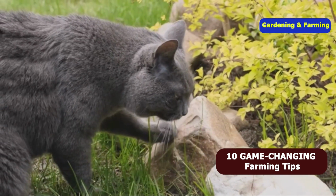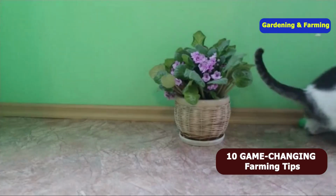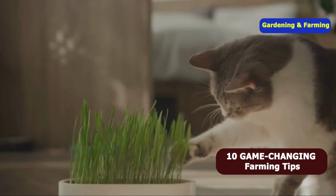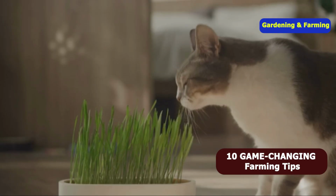Did you know your cat could be the secret to a thriving garden? Whether you're growing herbs, veggies, or flowers, your feline friend might just be the best gardening assistant you never knew you needed. Stick around because today, I'll show you how cats help or sometimes hinder your garden, plus the best pet-safe gardening tools on Amazon.